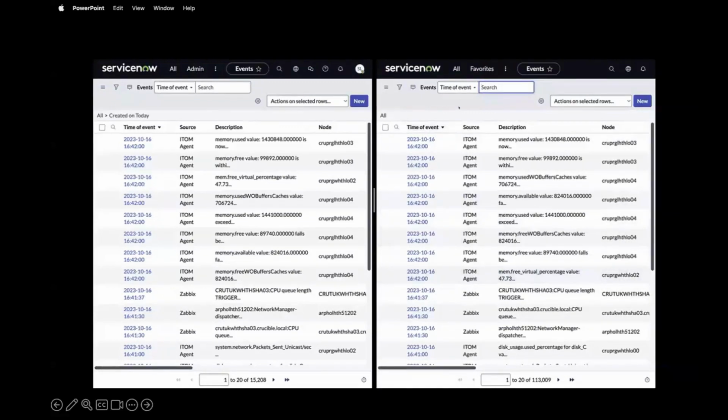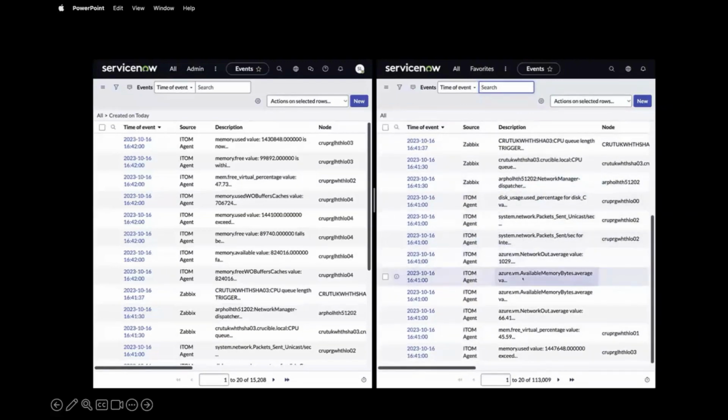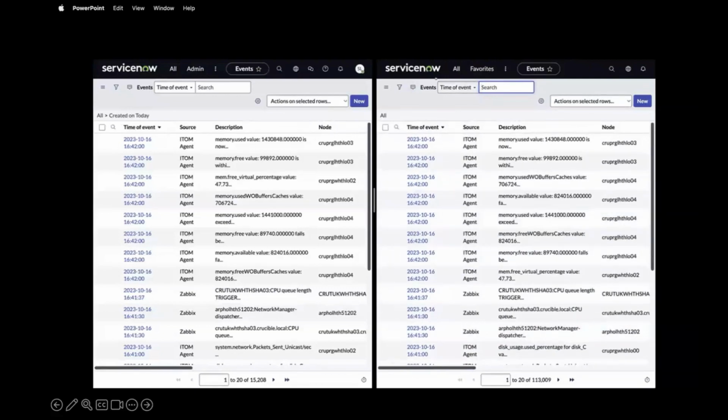At the same time, if you do have actual connectors deployed on this target instance, obviously all the events from this target instance will still be populated in the event table as well. So that is it for my demo of event sync.